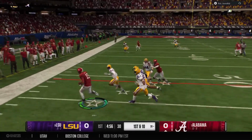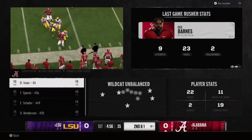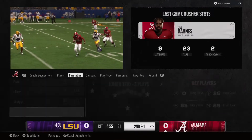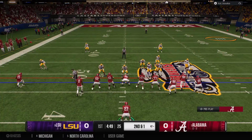Using his legs on the scramble. And he'll step out of bounds after a solid gain on that run. That's what I love about this guy. Just getting good positive yards here and continue to just keep this drive alive. Offense getting set. It's 2nd down.